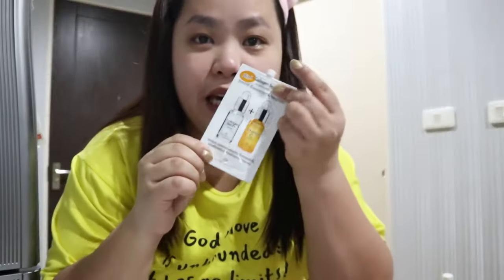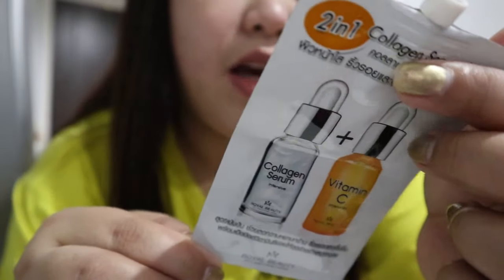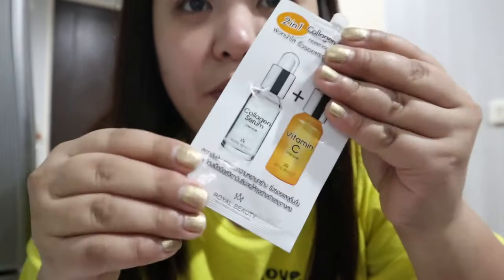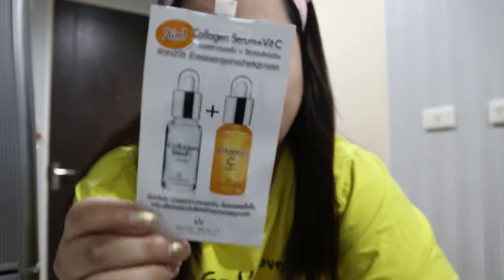And ito yung serum na gamit ko. So here's the serum na ginagamit ko for nighttime. Actually, pwede mo siyang gamitin daytime. Pero sa akin, ginagamit ko siya nighttime. Kasi, pag daytime kasi, more prone tayo sa dust outside. Kaya, ewan ko kung principle ko lang ba yun. Belief yata yun, na mas better siyang gamitin pag nighttime.